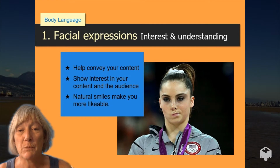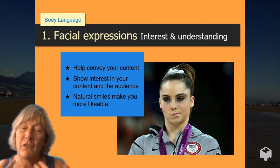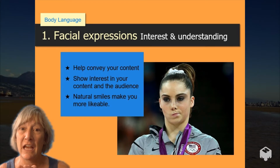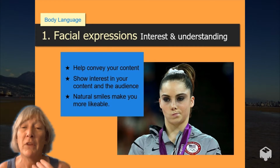The other part of facial expressions is we want to smile occasionally. Now, not everybody is a natural smiler, and that's okay. Being a professional and skillful presenter doesn't mean you have to change who you are. We just add a couple of little details to help the audience connect with us. So if you're not a natural smiler, that's okay. You can just lighten your face occasionally. A half smile, a quick grin, or even just show your teeth when you talk. It just helps add some life to your face and helps the audience like you. And when the audience likes you, they're more likely to listen and pay attention.